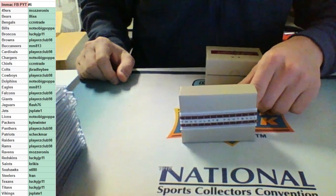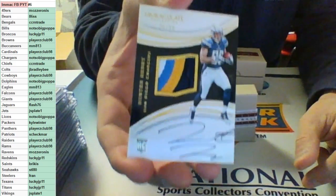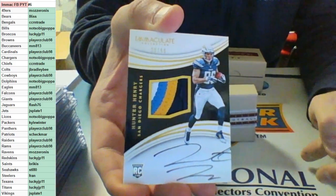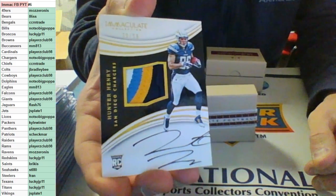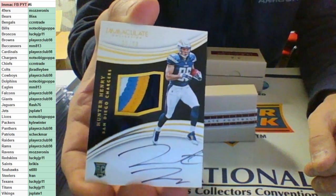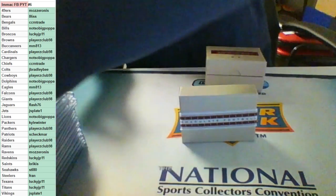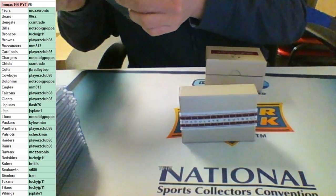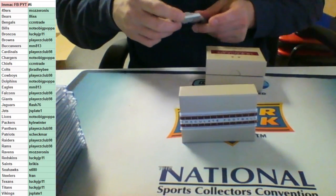One, two, three, four color RPA on card auto out of 99 for the Chargers. Going to not so big Papa, Hunter Henry. Hunter Henry with a nice patch there. Out of 99. Two boxes left.